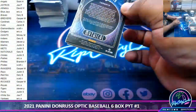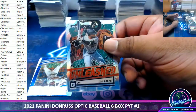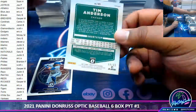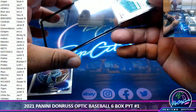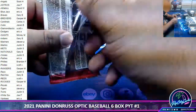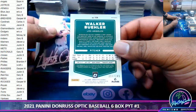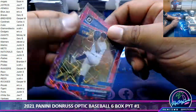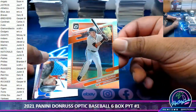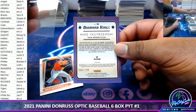Few packs left. Got a Lewis Roberts, silver, White Sox. The Unleashed. Tim Anderson of the White Sox to 99. Hit a 3 of 5 earlier. That was nice. Bueller, 249 Dodgers. Yastrzemski, Silver Giants. To 189, Yastrzemski Giants.